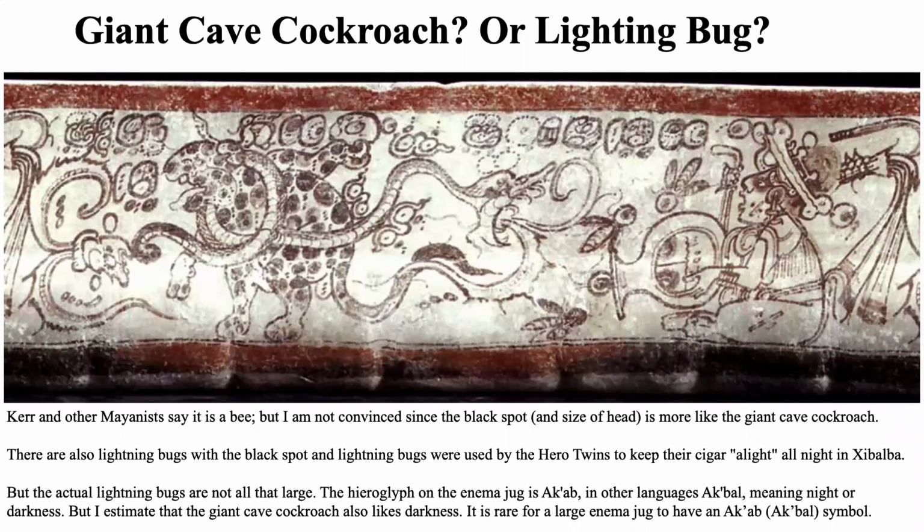Now notice something else. That Akbal jug is large enough to be an enema jug. So again, I don't call the strap jugs enema jugs, but I think they're related. I think they're used for different ceremonies to carry that liquid just to have it available. And, you know, these insects could be bees.